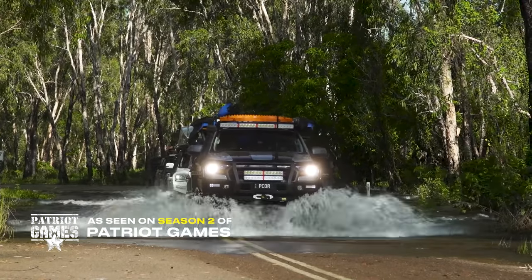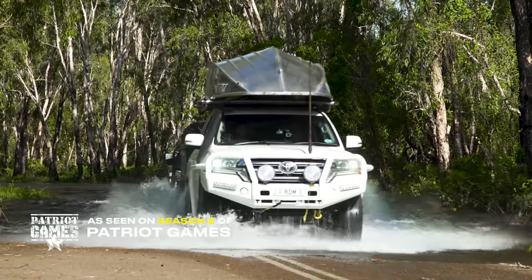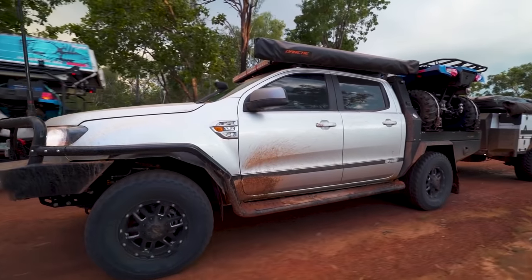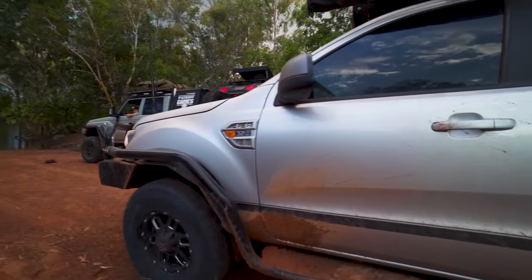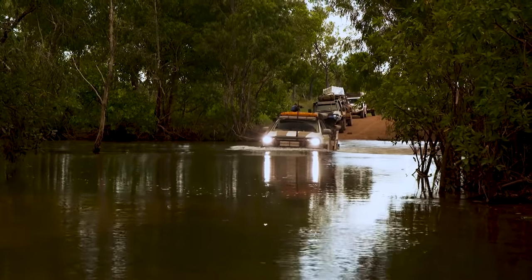Patriot Campers are taking on the Northern Territory. They're headed to a crossing into Arnhem Land, and Justin's gotten word that it might be covered in water and uncrossable. This is absolutely epic, and they have had some rain up here on the floodplain. All right, baby, you in low range? I'm in low range. You set a diff lock on? I have got the diff lock on. How's that feeling, babe? Yeah, good. It's not even high, babe. Not too bad at all.